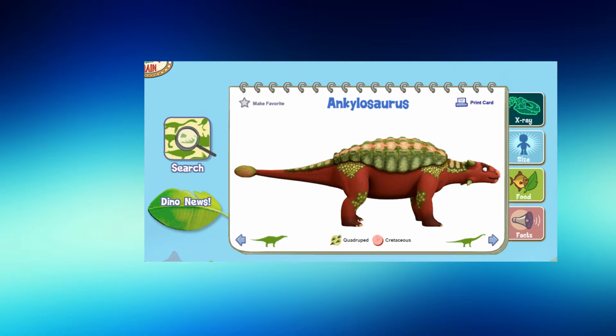Ankylosaurus. Ankylosaurus was covered from head to toe with bony armor. The bony club at the end of its tail was used in defending against predators. This animal was about 3 kids tall. Ankylosaurus was a large and heavy quadruped, which means it walked on 4 legs. It was also a herbivore, which means it only ate the green stuff, plants.